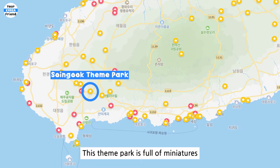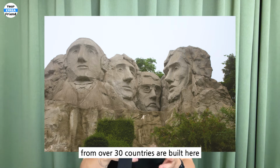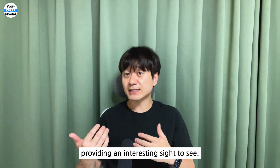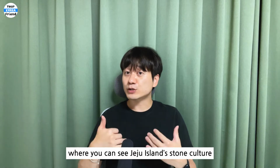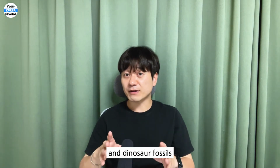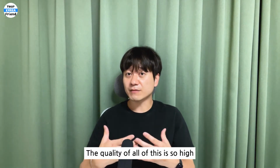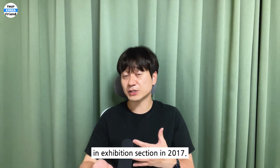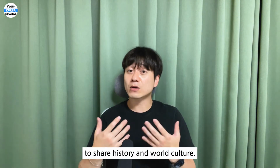Seogwipo Theme Park. This theme park is full of miniatures of famous buildings. 100 famous buildings from over 30 countries are built here as miniatures on 16 acres of land, providing an interesting sight to see. In addition, it is a complex cultural space where you can see Jeju Island's stone culture and dinosaur fossils, surrounded by Mount Hallasan and autumn scenery. The quality of all of this is so high that the place won the Brand of the Year award in the exhibition section in 2017. It will be a nice place to visit with children to share history and world culture.